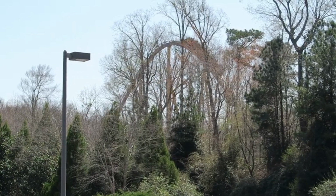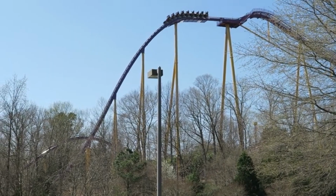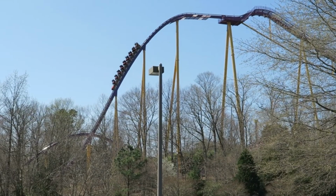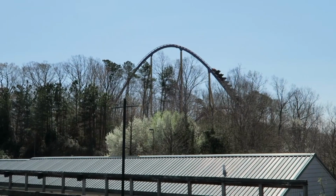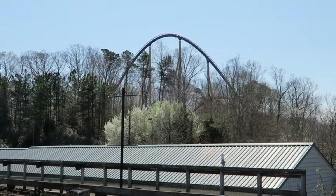I have to mention the purple track because it's just so bold and beautiful, and I definitely think more roller coasters should be purple. Moving on to the part of the review where I rate the ride out of 10 based on 4 categories, starting with intensity.